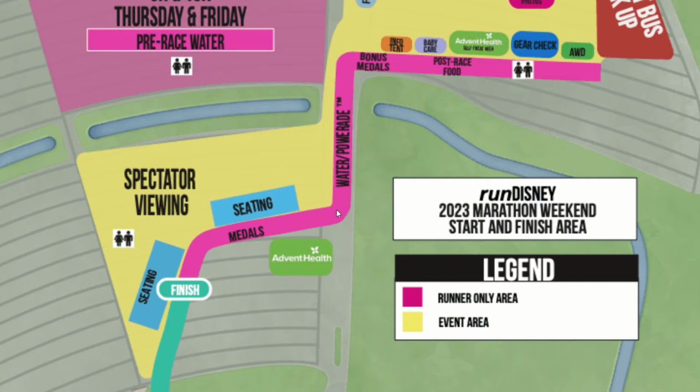And then as you continue to walk, this is where you'll get your water bottles and Powerade bottles to take home. Bonus medals, this is mainly if you are doing the challenges. So if you're doing Goofy or Dopey, once you have completed those, this is where you'll pick those up. And over here is where you'll get your post-race runDisney box, as well as a banana.